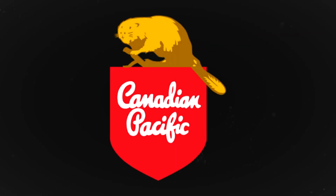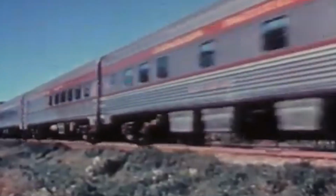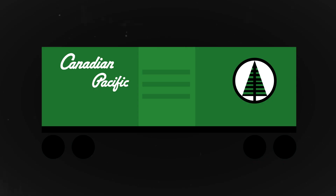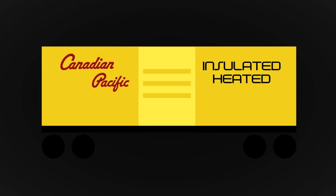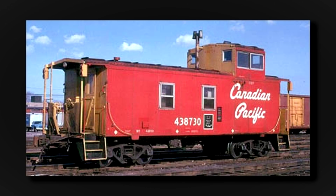CPR would dieselize by November 1960, and it was around this time that some visual changes for the railway would begin. The beaver shield was slightly modified with darker colors on the beaver, and the script-style font was simplified to be more readable. Rolling stock was starting to change too. Newsprint boxcars were colored green and given a unique pine tree logo by around 1966. Insulated heated boxcars were painted yellow, reefers were silver, along with some cabooses now having new bright red paint with yellow ends.